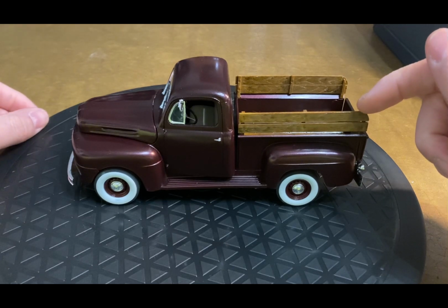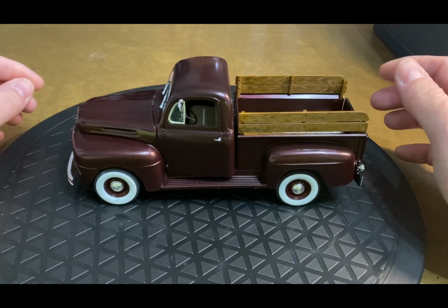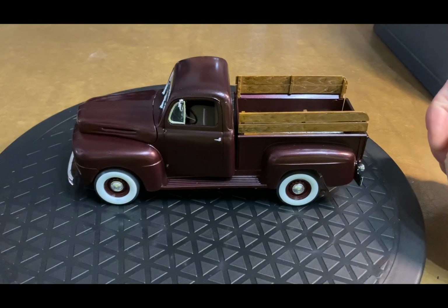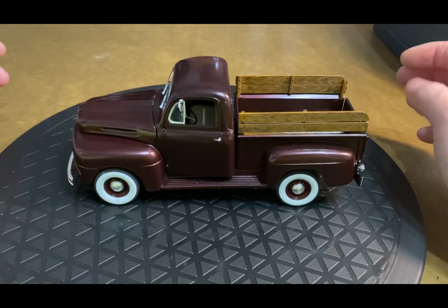The wooden bed stakes were in the custom boxing, which is the white truck with the decals on the box art. But they were not in the stock one with the blue truck on the box art. I don't know if they were supposed to be in there, but they weren't even part of the instructions, so I'm guessing they weren't. I think they were probably just included on the custom version. Anyways, I wanted to paint those up and use them. I thought that was cool, and I love painting wood grain.